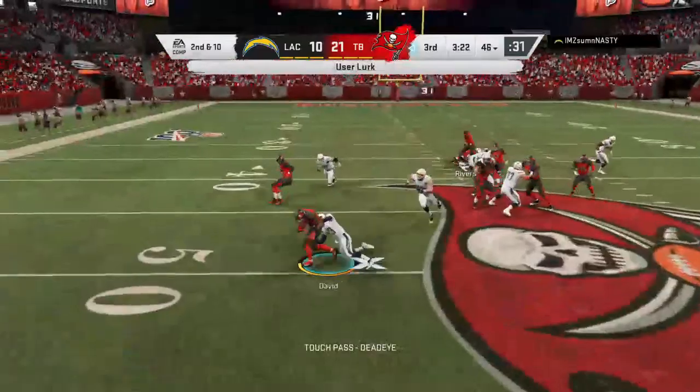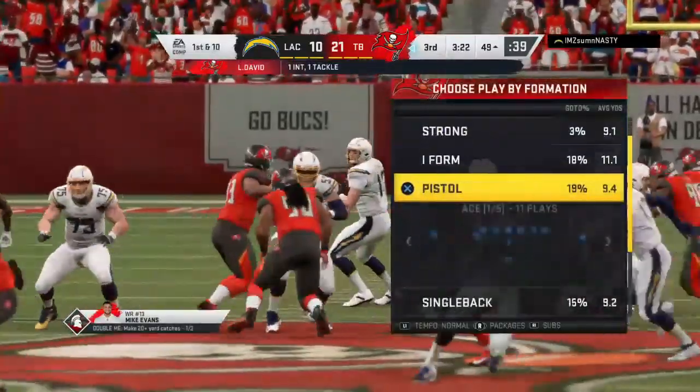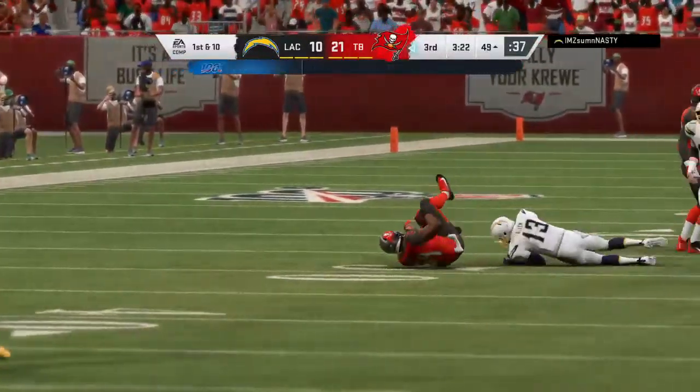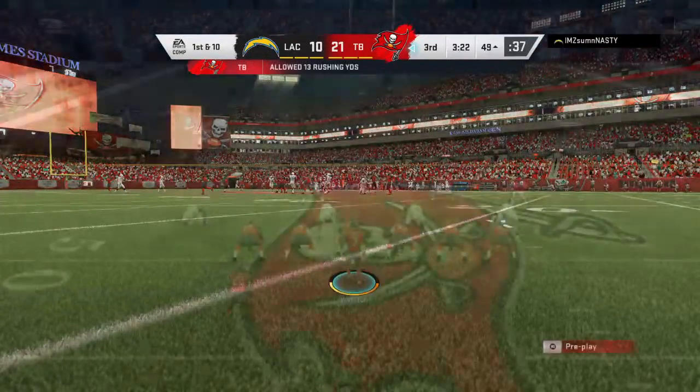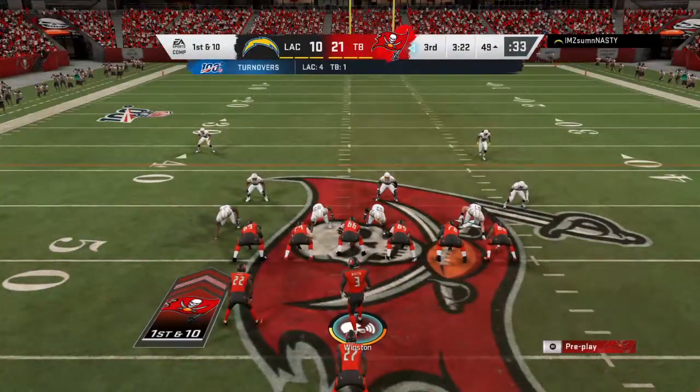And for the 4th time tonight, it's an interception. Picked off by Levante David. And they'll set up shop right near midfield at the 49-yard line. Bucs take over 1st and 10 at the 49-yard line.